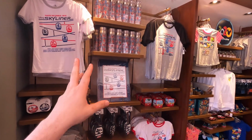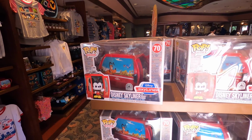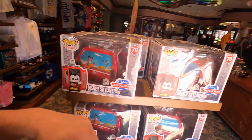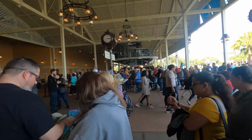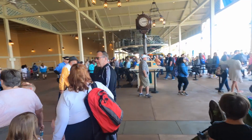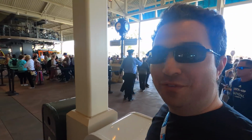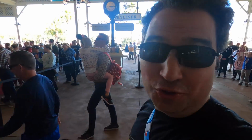Take a look at the Skyliner merchandise right here. Super nice. They even got the Funko Pop right there, but you compare it to the brand new popcorn bucket. I like the popcorn bucket. It really is amazing to see how popular the Skyliner really is. There's a tremendous amount of people who are here interested in going from this station, the transfer station at Caribbean Beach, to Epcot and Riviera. Just so many people. And even though it's a super long line, it goes super fast.